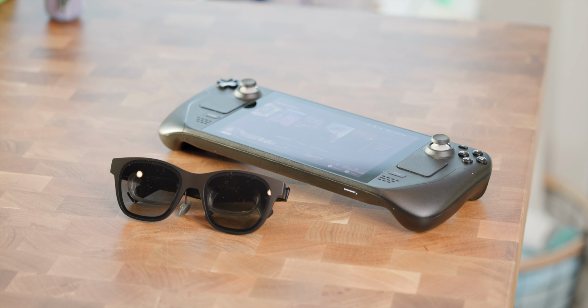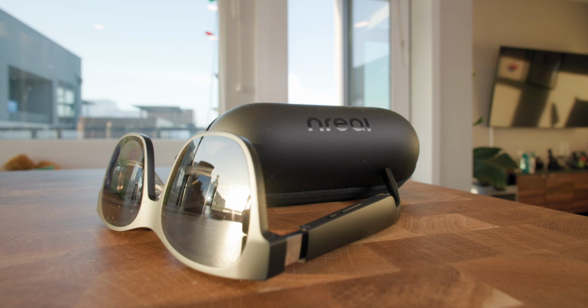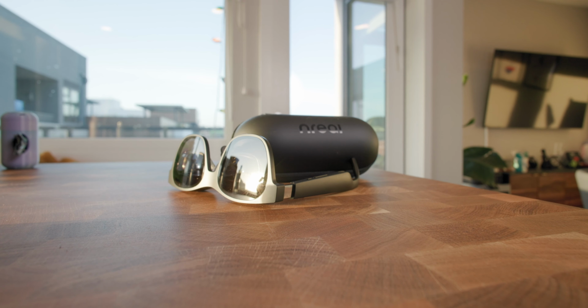Or if you want to have a combination of those, you can actually pair the Steam Deck with the Nreal Air glasses to get the equivalent of a 200-inch screen on the go. I think these are super interesting, and they've been really fun to mess around with.